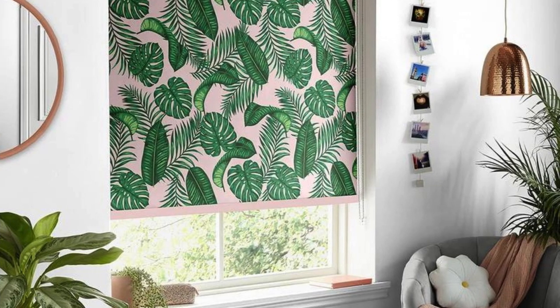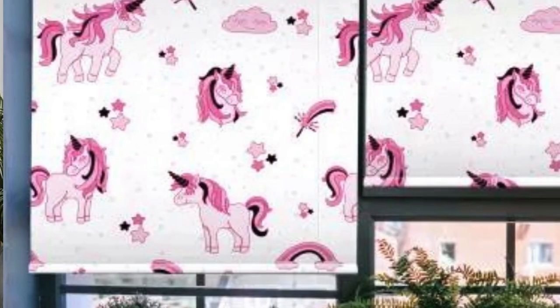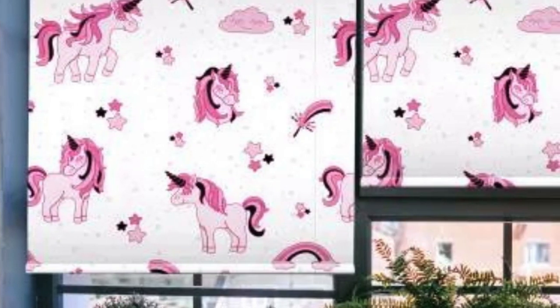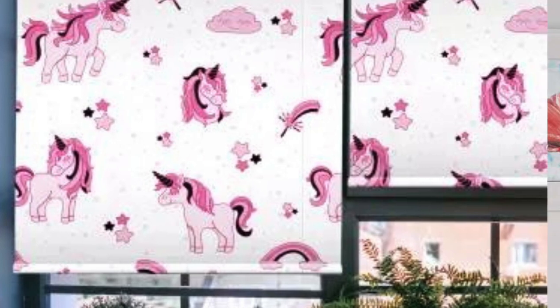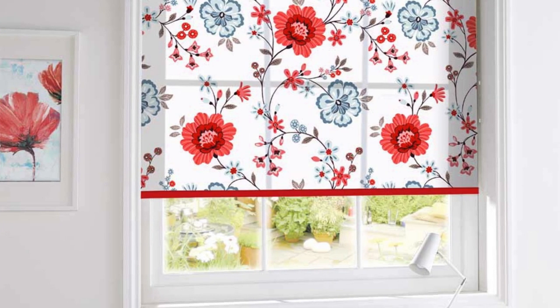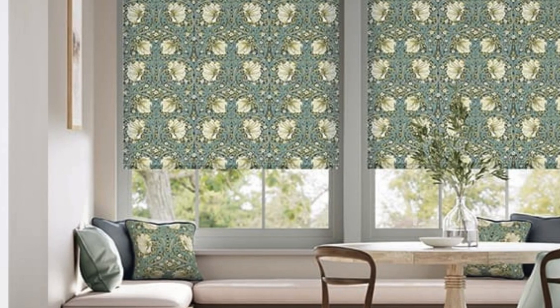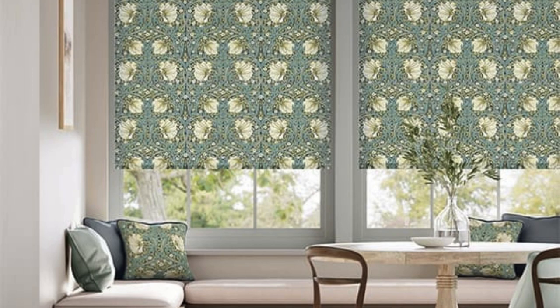Moreover, the wide range of available accessories and decorative bottom finishes adds a touch of personalization to roller blinds, allowing individuals to infuse their style into the window treatment. Whether it's choosing a decorative pull or opting for a scalloped edge, these small details contribute to the overall aesthetics and elevate the visual appeal of roller blinds.